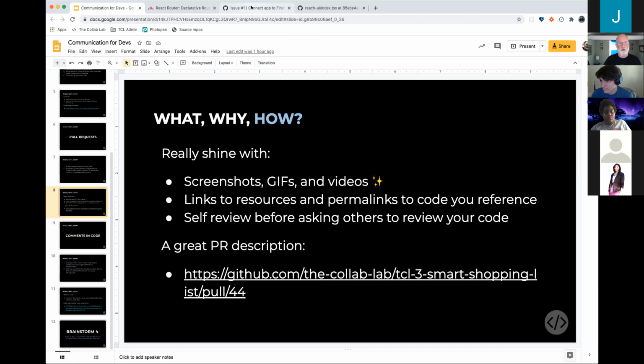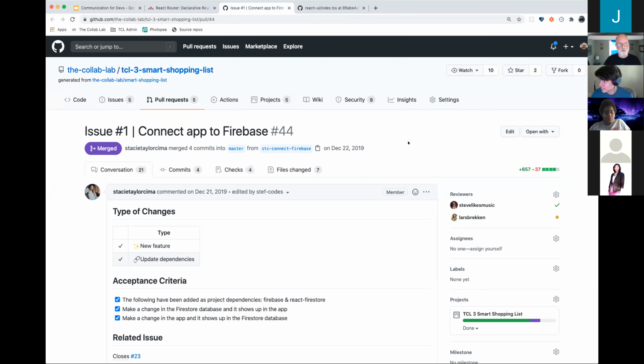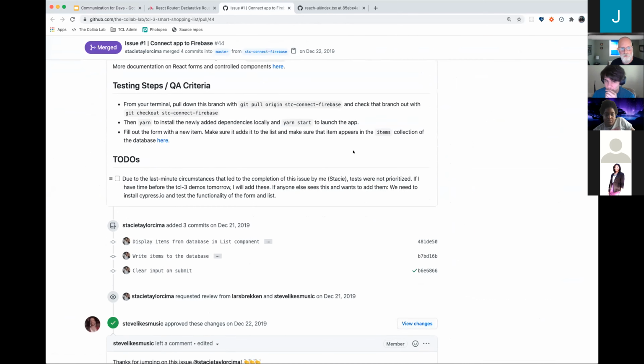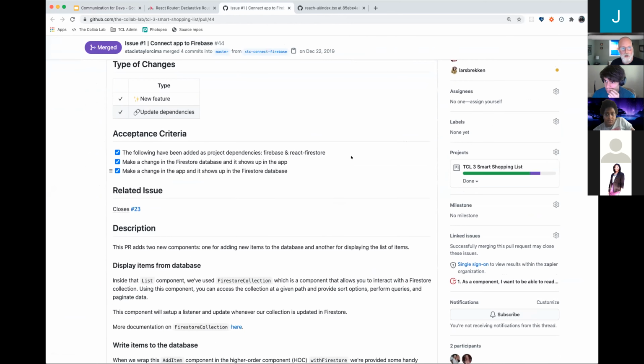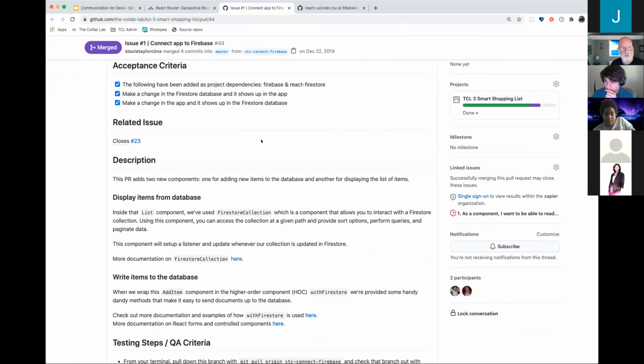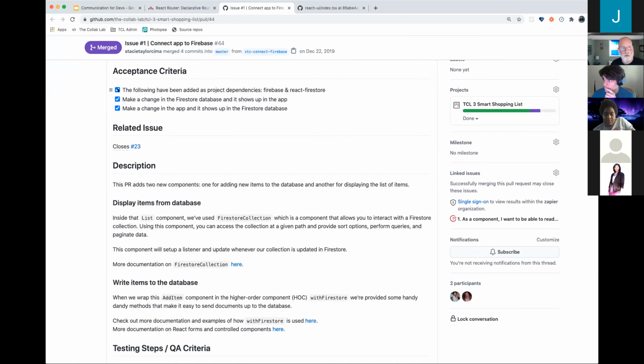So we'll look at this. Here's an example of a PR. This is from TCL3, so going back a little ways, but it does some things nicely. It's not very visual; it doesn't have any screenshots or anything like that. But what it does, it's very clear that this is a new feature. It updates some dependencies, and verifies that the acceptance criteria were met.